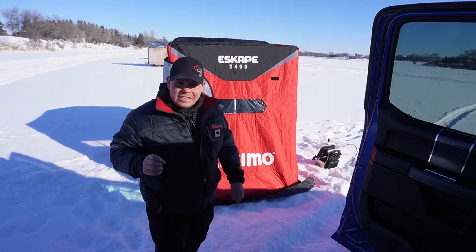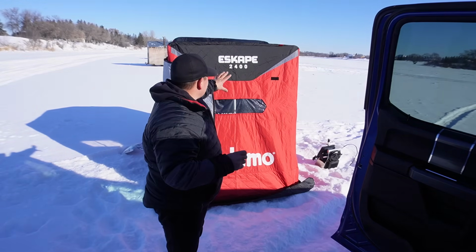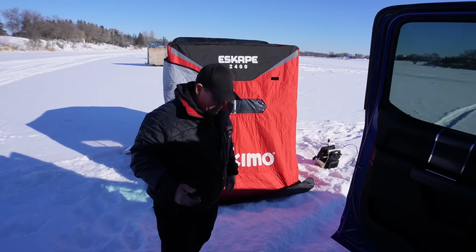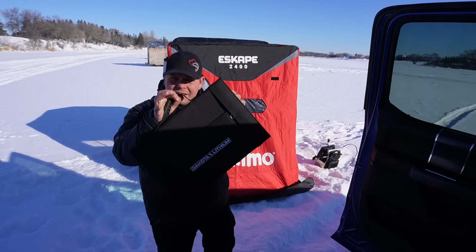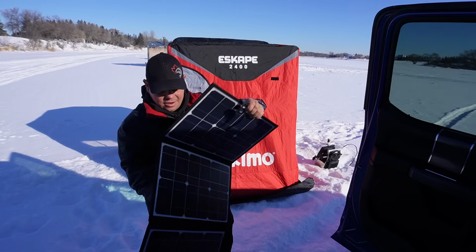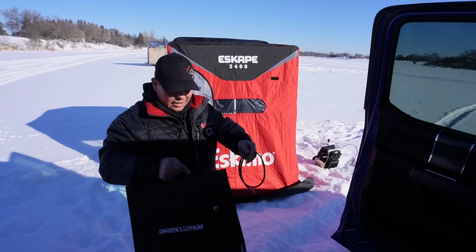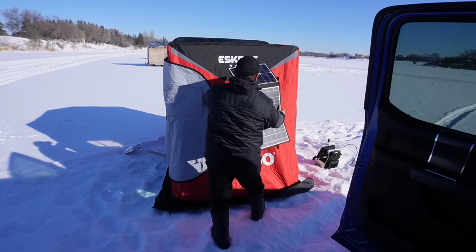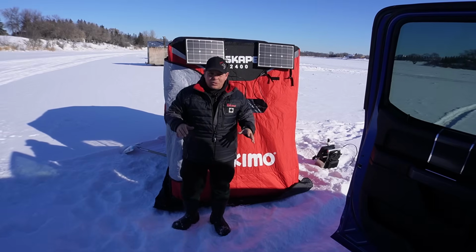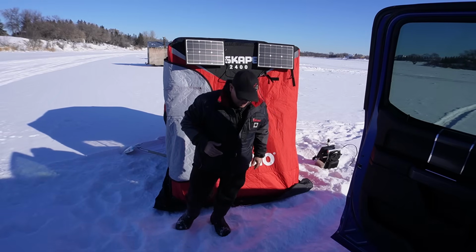All right, now one of the first things I want to do is set up the Dakota Lithium solar panels. I'm going to set them up right on top here. I'm just going to have them hanging over, see if that works, but I'm going to attach both of them. These things come in such a cool little packet. Go like that, open them up, get your little cord out, and that's it. This isn't the right angles or anything for them, but I'm gonna try it out. If not, then I'll adjust them a little bit better.